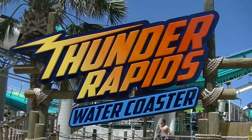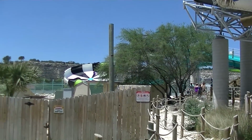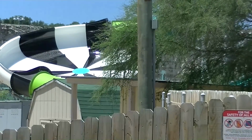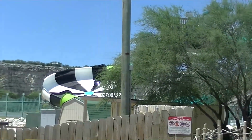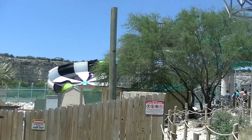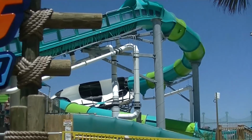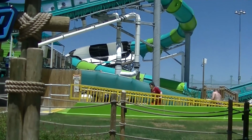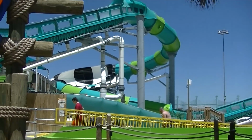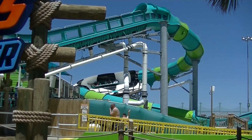This was built last year in 2017, and it is America's first rocket blast water coaster. This ride has these saucer turns, which are turns and drops at the same time. It's a very unique water coaster. It's not particularly tall or fast, but definitely it scores some big points for pacing, and it's just overall a really fun ride. I've got a full review of this ride. I'll see if I can get Legend to insert the link on the top of the screen.